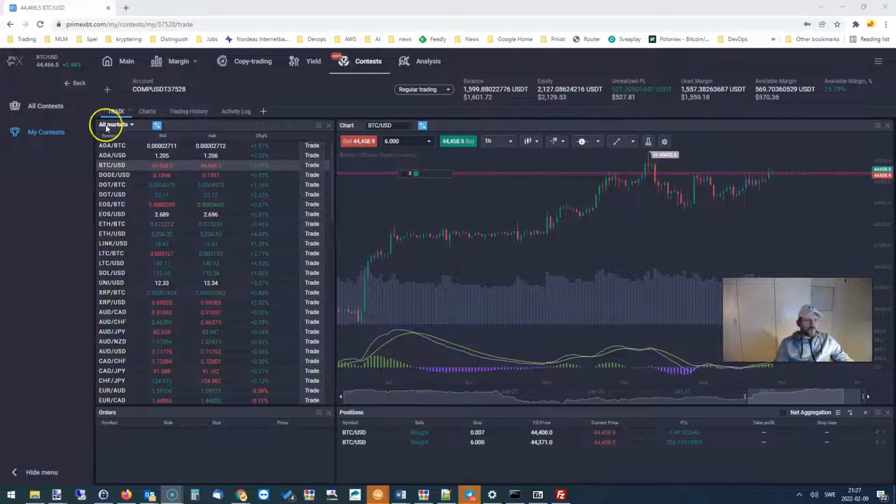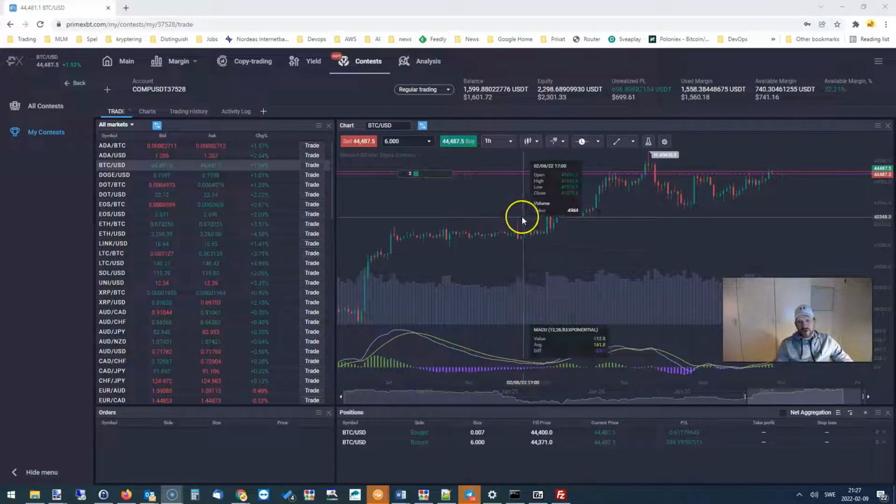But you have all the same assets here and you can trade them to participate in the contest. A nice thing is, if you want to learn trading and you don't have so much experience, you can do it in the contest, and who knows, maybe you can come in place 1 to 3 and you can earn some money to trade with. I think that's great.